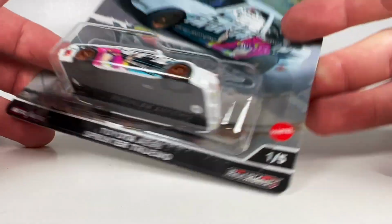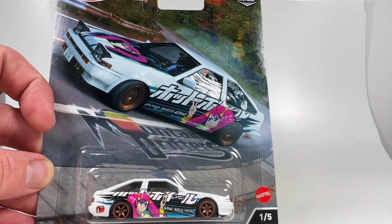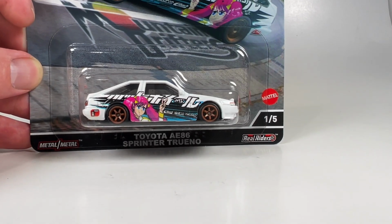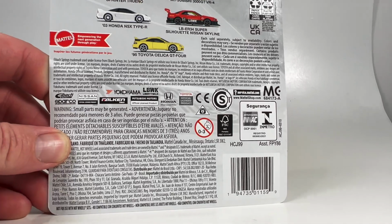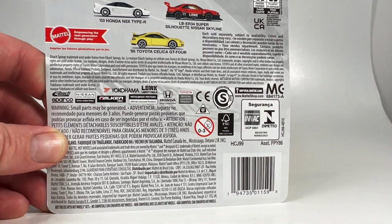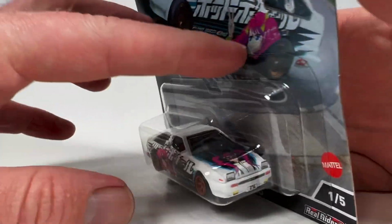Let's take a look at the card art real quick first for Mountain Drifters. Card art is unique to each car, so we will check it out on each one. Pretty cool, pretty nice card art, as we normally see on Car Culture sets. The back is going to be generic to each vehicle, but the front is not. Who really cares about the back of the card? Just a bunch of legal gobbledygook.